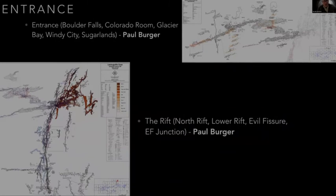Paul Berger is working on the 2 entrance sections. So there's the entrance itself, which includes Boulder Falls and Glacier Bay. And his maps are very clean and mostly updated. There's been a lot of recent new survey and resurvey in the entrance section. Glacier Bay got resurveyed recently, and so all of that's been updated. So you can see Paul's entrance map on the upper right there.